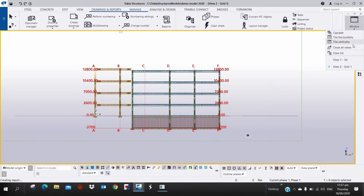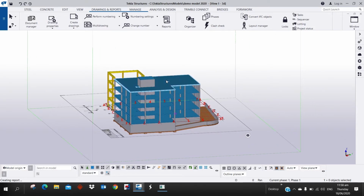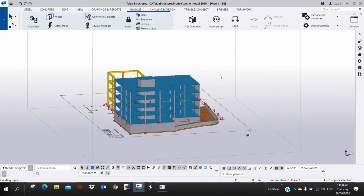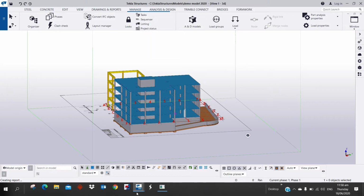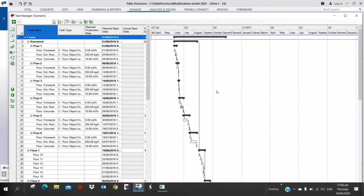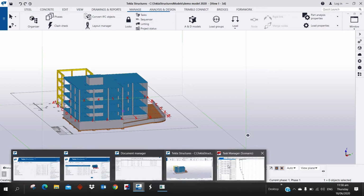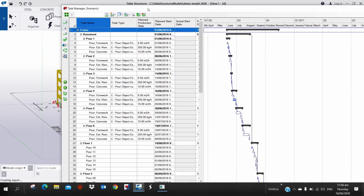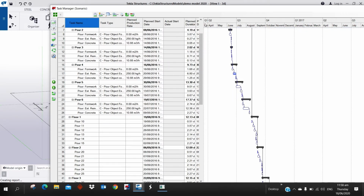And then next thing, okay, so you have completed the model and the drawing. Now we go to manage, how we manage our project. We have a task manager. So here in task manager, you have to input all your tasks, or all that will be done on site. For example, I already put it here. Yeah, so you have your task name, all the required tasks in the project. You input here together with the plan start and then actual plan end.